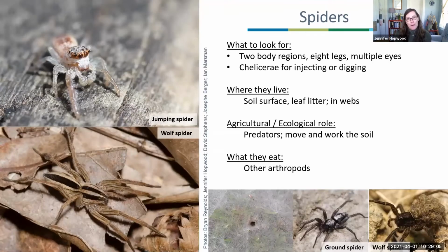And then another group of important predators are spiders. Spiders have 8 legs, 2 body regions, and many, many eyes. Spiders are predatory as both nymphs and adults. It's the groups of hunting spiders that we see most easily, things like jumping spiders, wolf spiders that are found in leaf litter, and ground spiders. The groups of spiders that create webs on the soil surface or dig tunnels and spin a silken tube within that tunnel are a little bit harder to see, but you can often see their evidence. They sit and wait in those webs to ambush or trap their prey.